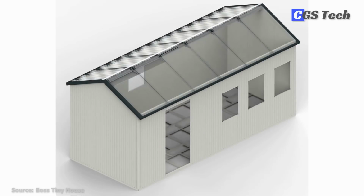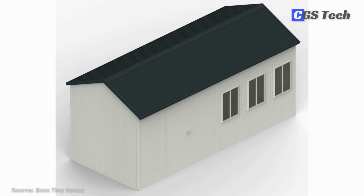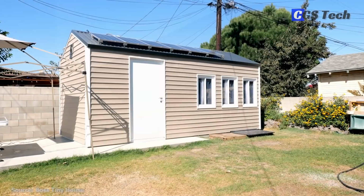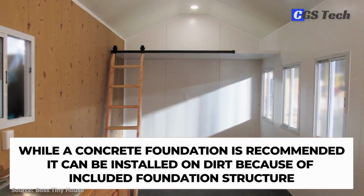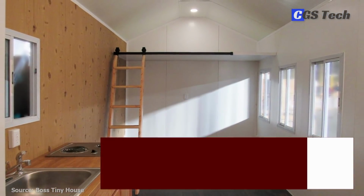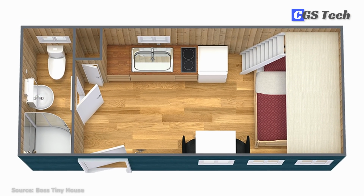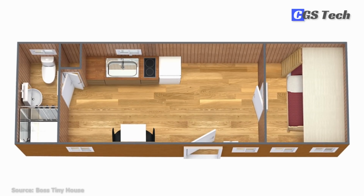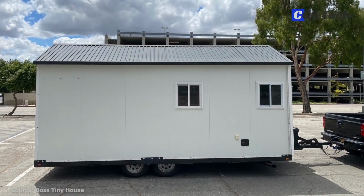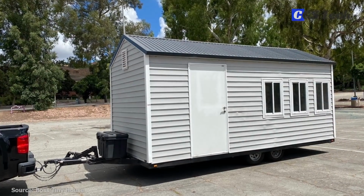Following the instruction manual, 2 people can build the Boss Tiny House kit in as little as 3 days. The tiny house can also come fully assembled. While a concrete foundation is recommended, it can be installed on dirt because it includes foundation structure. A variety of looks, colors, sizes, and finishes are available to get your desired tiny home. Another benefit of these tiny houses is that they can be mounted on a trailer, so you can take it anywhere.